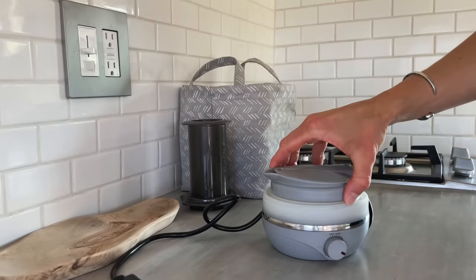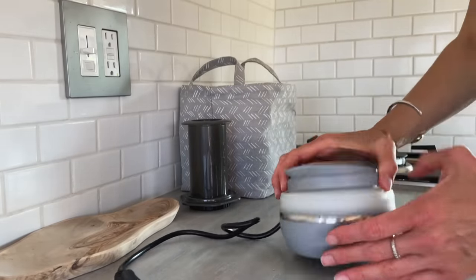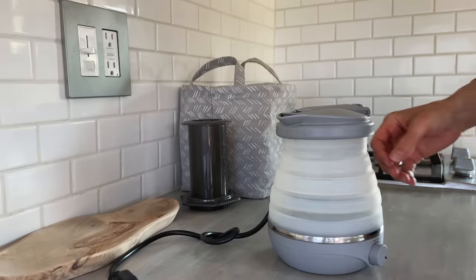This is my electric water heater, which I've had since my first Vantour, and it's super compact. It just opens up like that, and it runs off of my solar. In my last Vantour, a lot of you guys asked specifically about this electric kettle.